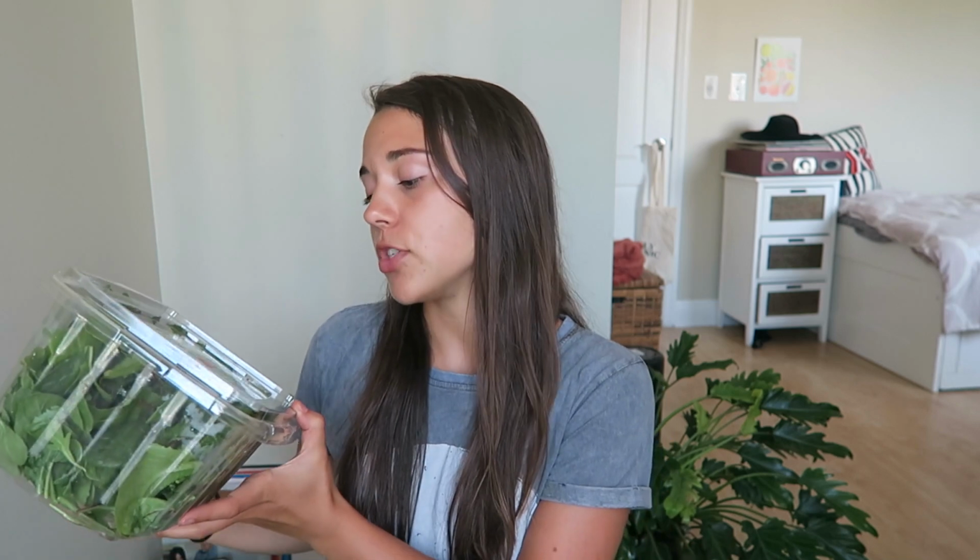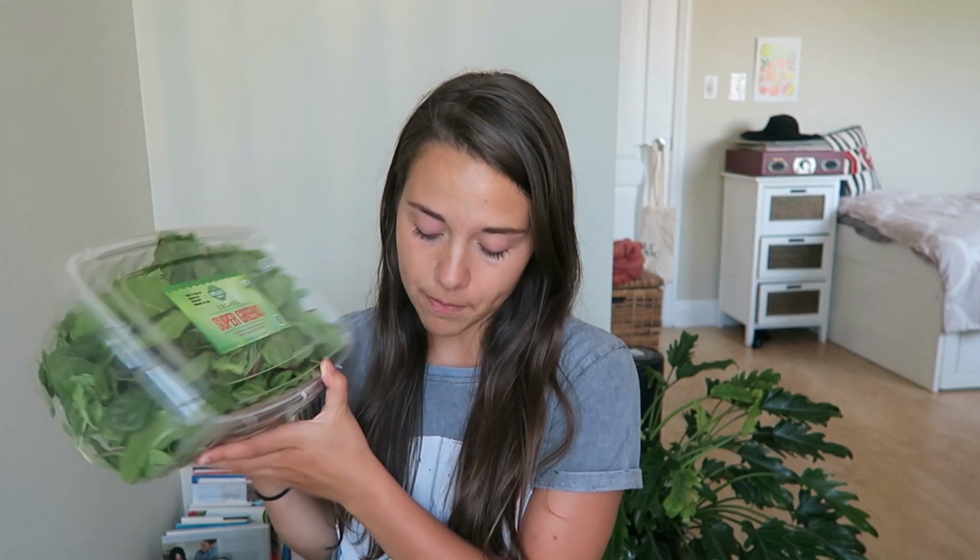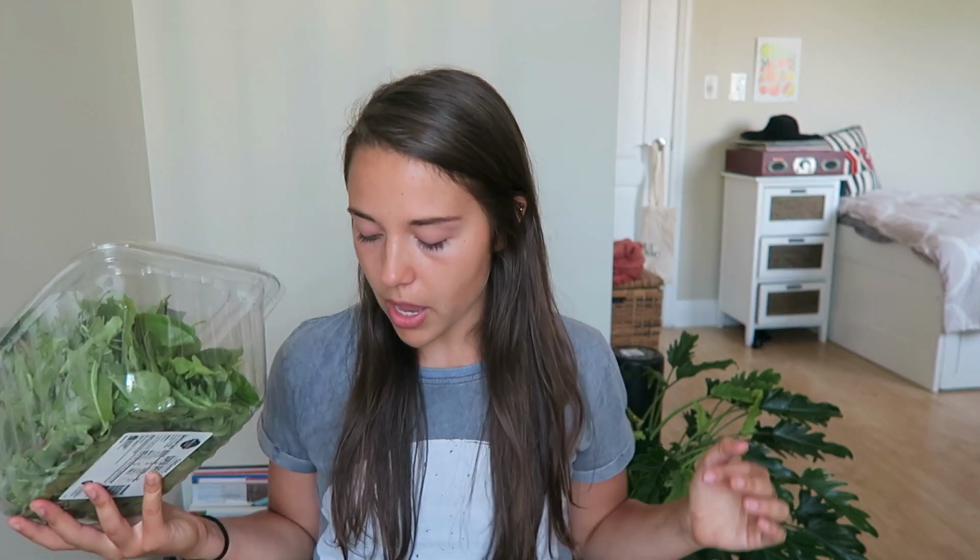Then next I got these 2 giant things of greens. These are 1 pound each. This one is a baby spinach box, and this one is super greens. It's a nutritious blend of spinach, chard, kale, and arugula. Usually I would just buy 1 of these to last me for the week, but I've recently been trying to incorporate more raw greens into my diet because I just noticed that I feel so much healthier when I do eat them. So I bought 2 of them. I'm going to challenge myself to eat both of them in a week, which probably actually won't be a problem.